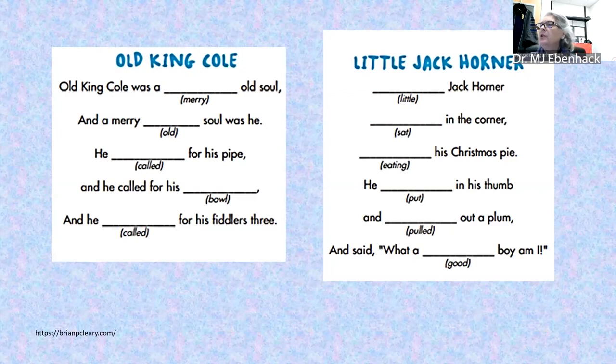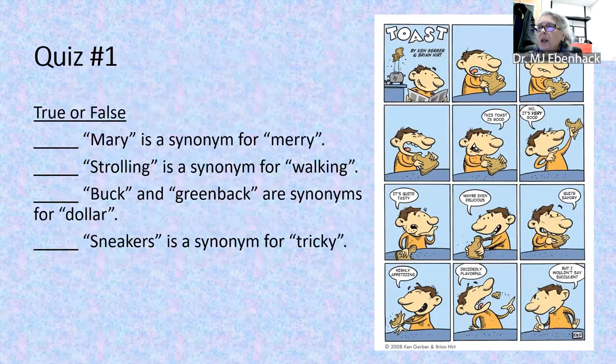Okay, so this just shows you, these are a couple of very familiar nursery rhymes that I learned by heart. I don't know about you, but just kind of having some fun showing how you can substitute words. So let's do a little quiz, and I'm going to start a poll here. I'm going to launch it.